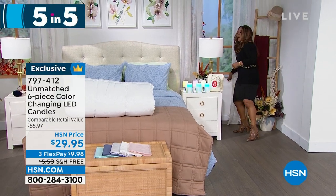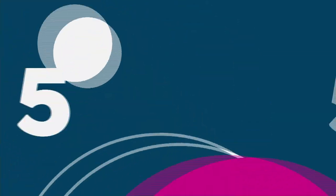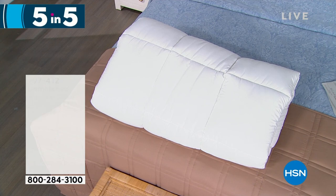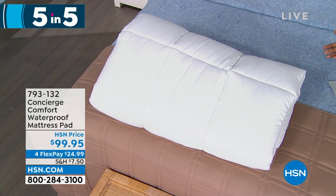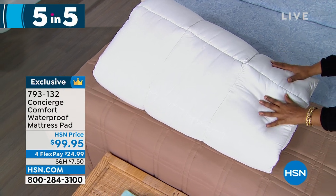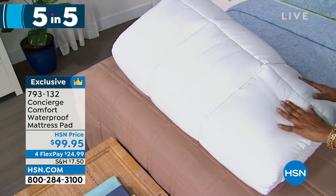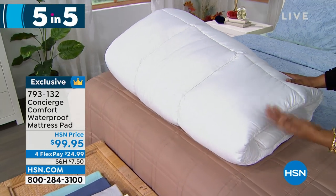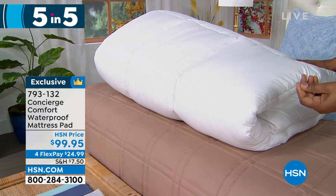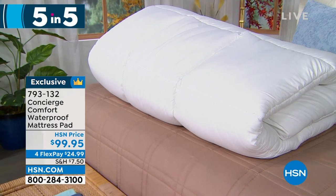We've got one more buy that we want to share with you right on top of our bed. And boy, if you just bought our new mattress, or if you are looking to protect the current mattress that you have, what about a really wonderful and lofty cloud-like comfort waterproof mattress pad? Usually when I think about a mattress pad, I think about something that's really thin, that could even be made of plastic. Look at how lofty this is, and it is waterproof.